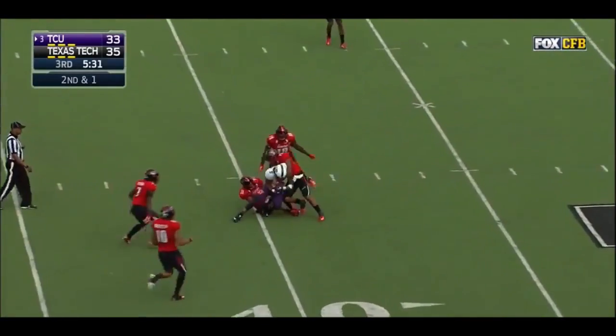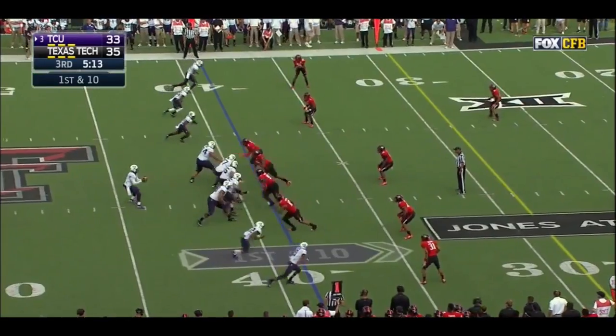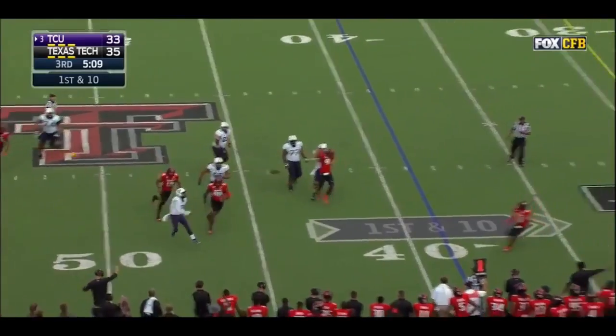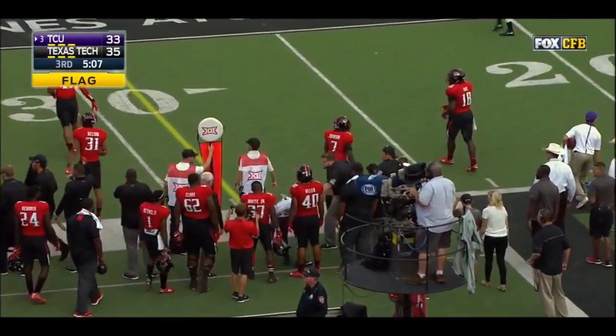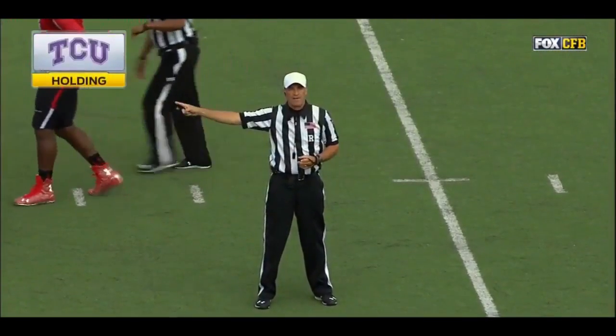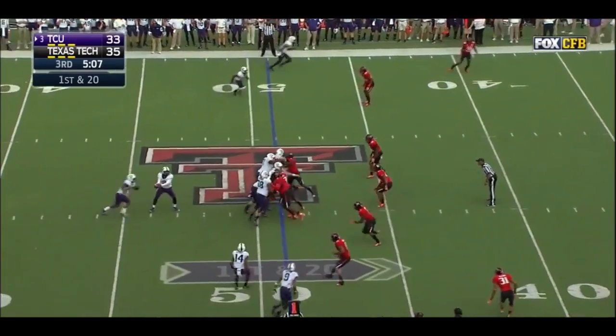It's Dotson. They've eaten him up all day with that play action to bring the backers in, against a four-man rush. They collapse the pocket. There's a flag down, and that one goes through the hands of Dotson. Holding, offense number 65. 10 yards from the previous spot. Replay second down for TCU today.